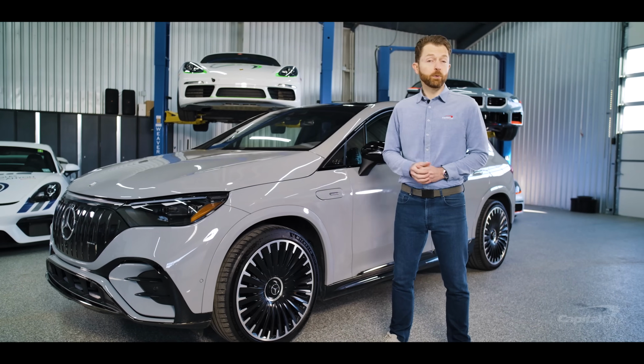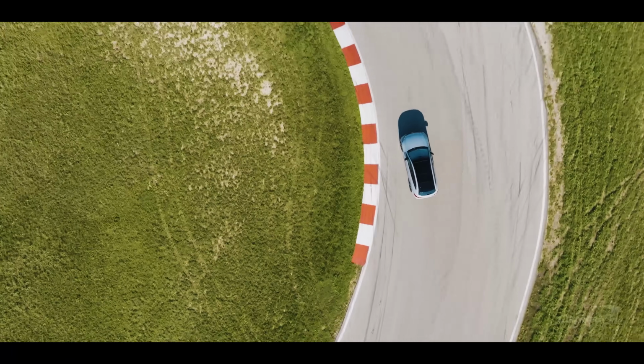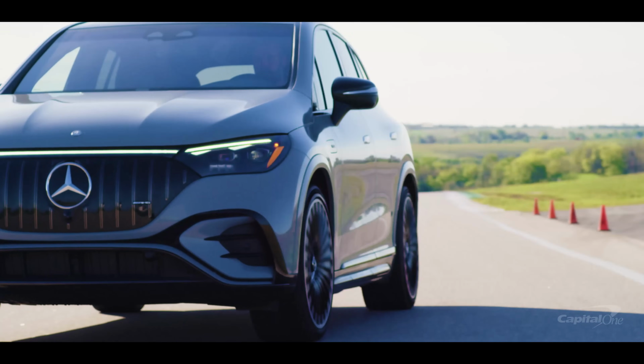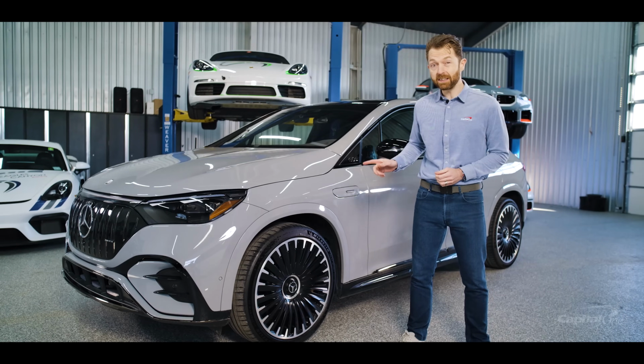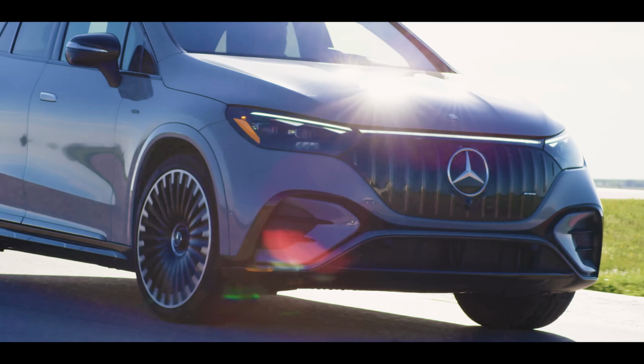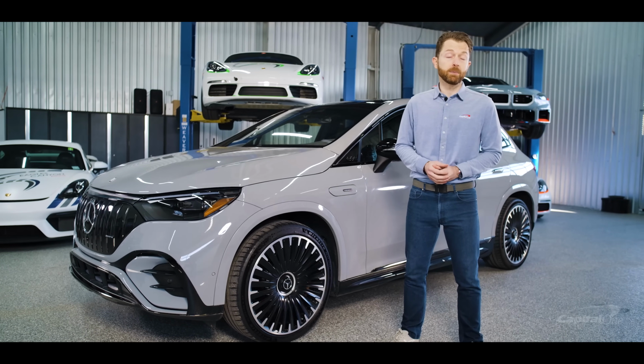This is the 2024 Mercedes AMG EQE SUV. With more than 600 horsepower and 700 pound-feet of torque, plus a whole suite of active safety systems and luxury features too, is this the ultimate electric luxury crossover SUV? We're going to run you through all the numbers and then give it the full Capital One review treatment to find out.